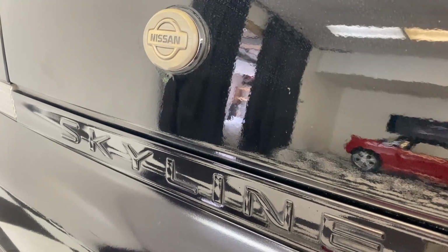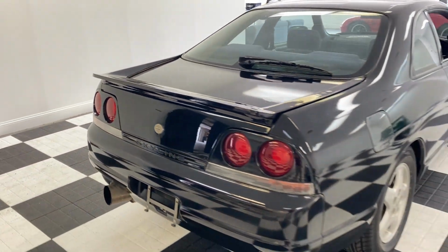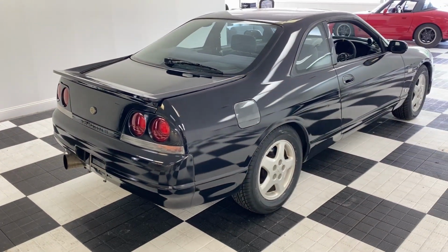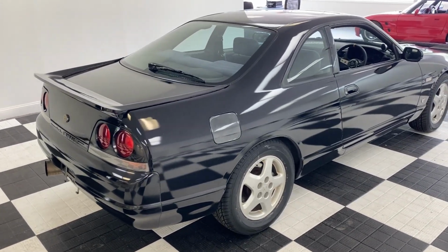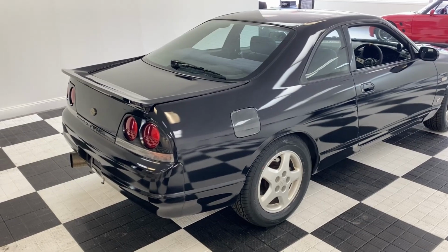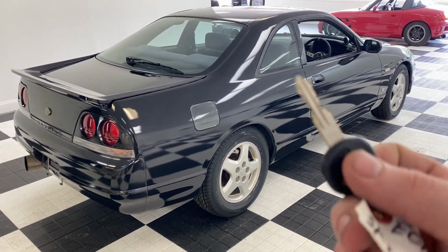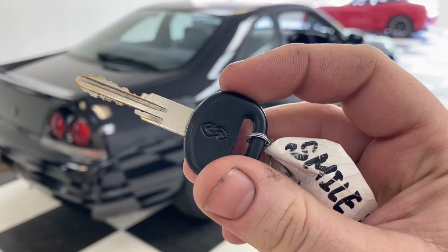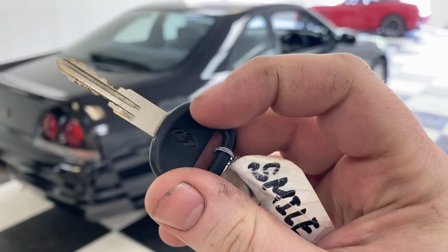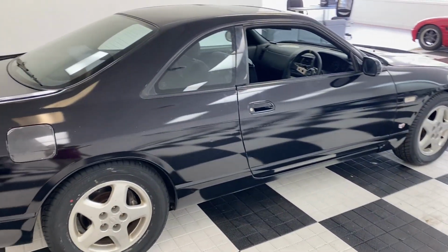Hey guys, Yoda Code 43 here today with another tour and drive for you. Today I've got the chance to check out this 1996 Nissan Skyline GTS 25t Type M. This is an R33 chassis code Nissan Skyline. Check out the cool little S on the key. Looks like the one that we used to draw in high school in the 90s.